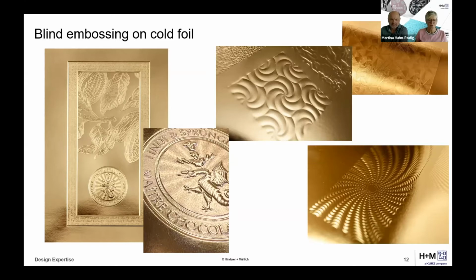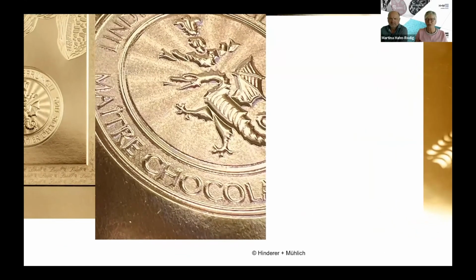Okay. So I just want to shortly finish about this topic here with the cold foiling. We can enhance cold foiling with nice blind embossings, and we have really unlimited possibilities here. For example, for this lint packaging here, we have enhanced it with a combination of a sculptured embossing together with nano embossing and with round embossings. So there are really unlimited possibilities for enhancement. And I will hand over now to Bernd, who will explain to you a little bit more about this nano embossing and micro embossing, etc.